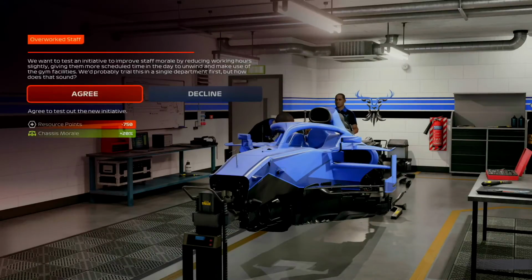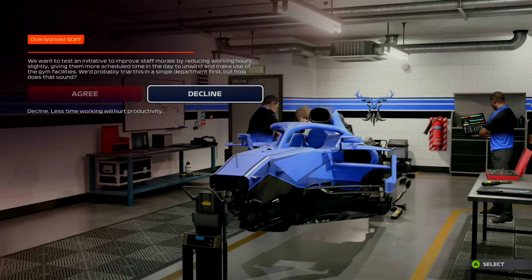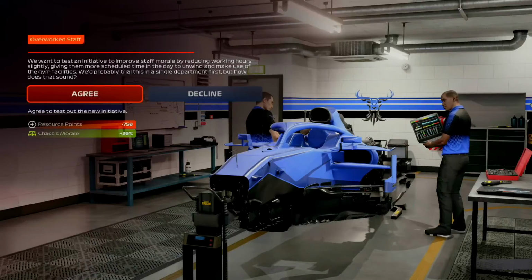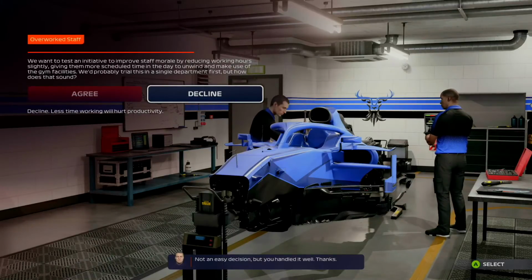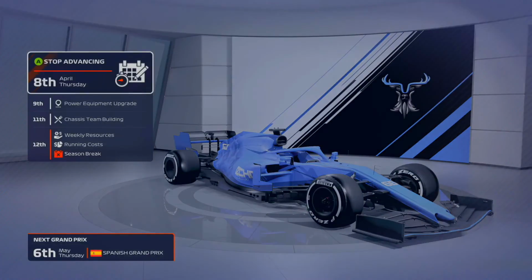So agree, we lose 750 resource points that we don't even have, but their morale goes up. 750 resource points that we don't have. I just spent all of it. Not an easy decision, but you handled it well. Thanks. Sorry guys, as you can see we have 340 points left. I can't even afford to choose that option.